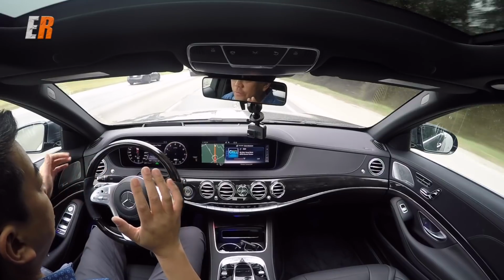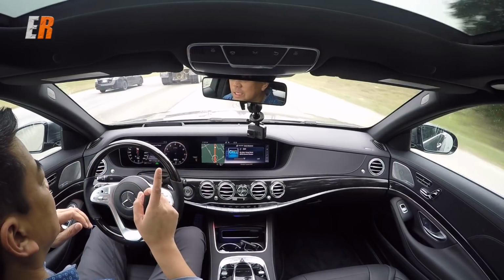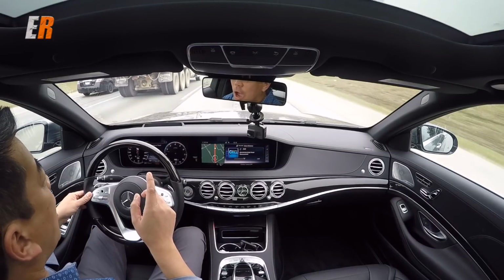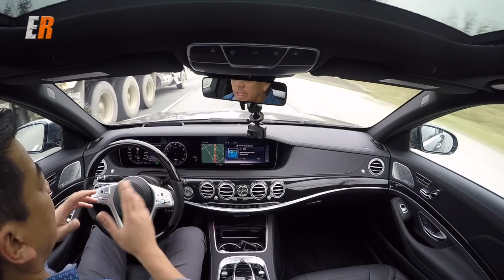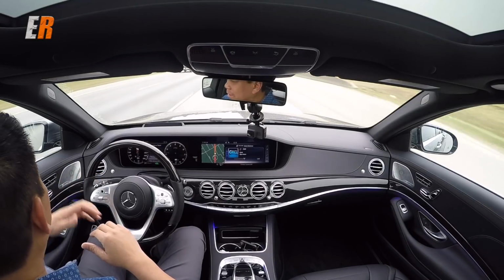I'll turn the signal off. Now, that's one thing that the Cadillac system at this point will not do. It will not do active lane changes. We're just floating along here. Of course, if I wasn't doing this review, I would be putting that Burmester stereo system on, hands down.